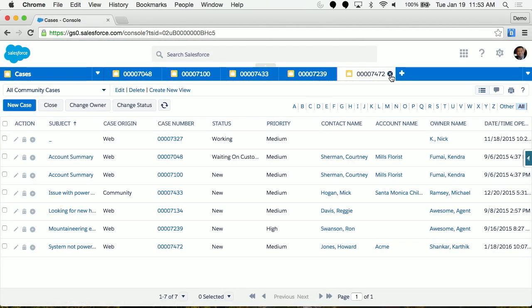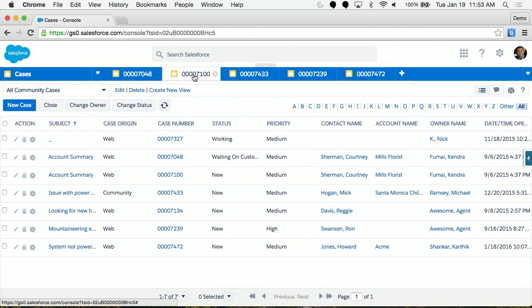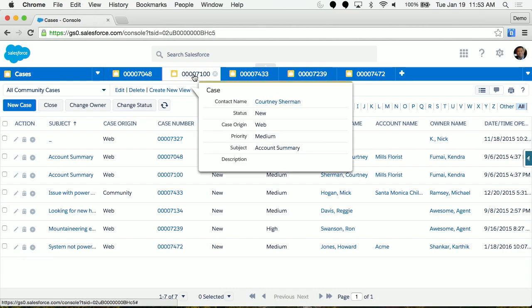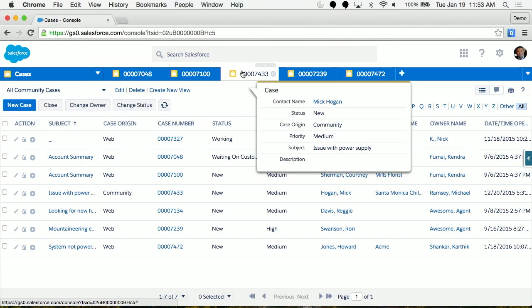And what you see here is that this is our Service Cloud console, obviously, with a queue of cases. And what you see here is I actually have several cases already open. I have this case 7048 and 7100. And as I mouse over these cases, the first thing I'll notice is you'll see this popover which shows you information about the case, right?